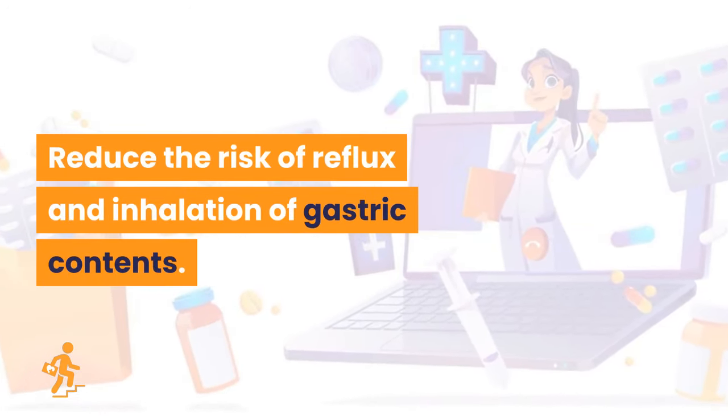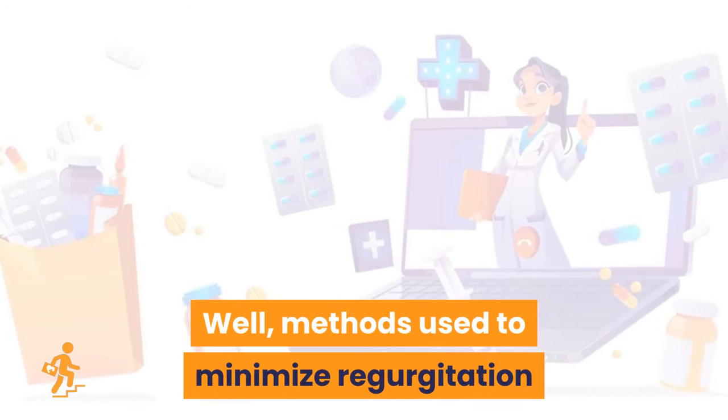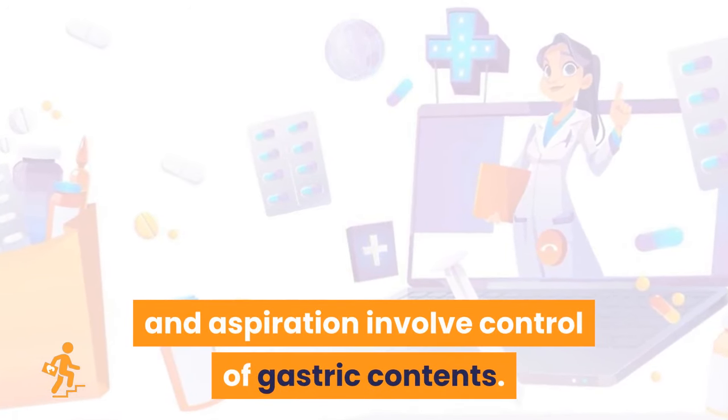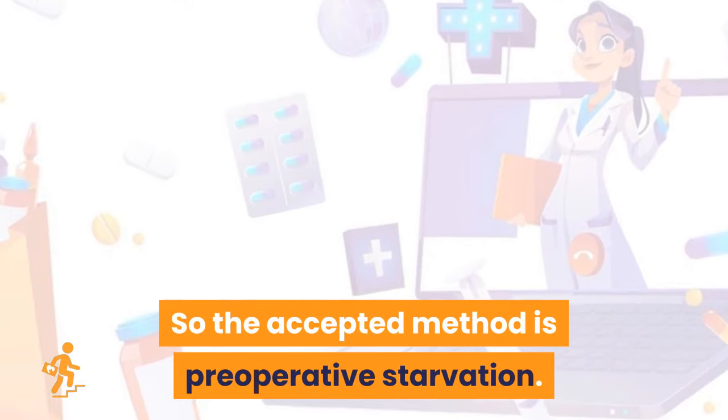Reduce the risk of reflux and inhalation of gastric contents. Well, methods used to minimize regurgitation and aspiration involve control of gastric contents. So the accepted method is preoperative starvation.